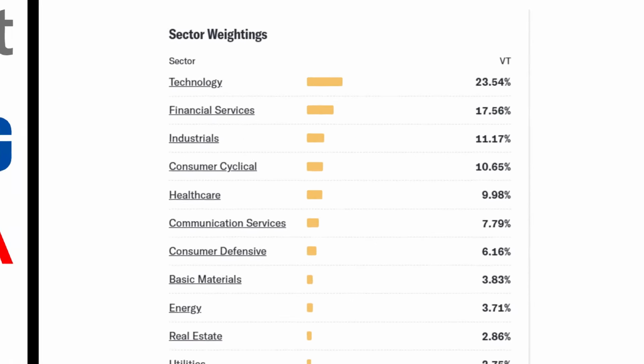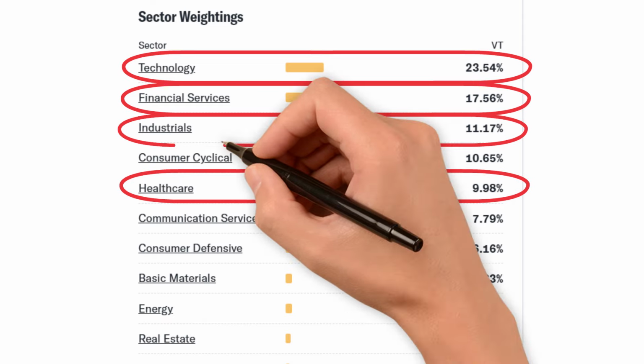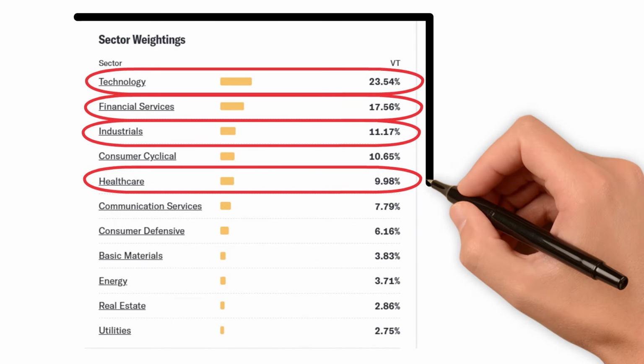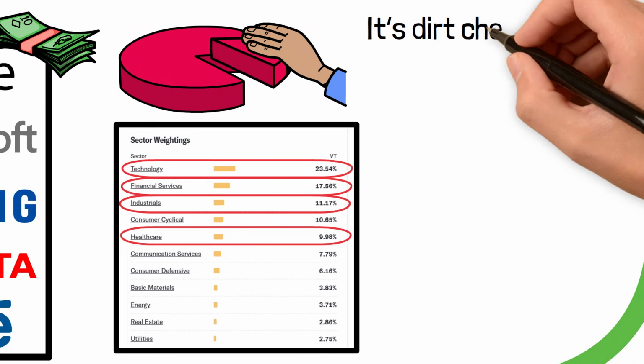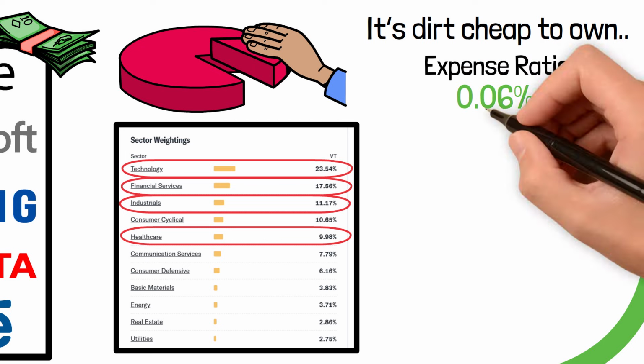Sector-wise, it leans toward technology, followed by financials, healthcare, and industrials. But no single sector dominates. That kind of diversification helps smooth out volatility and gives you exposure to global innovation and growth. And here's the kicker, it's dirt cheap to own. VT charges just a 0.06% expense ratio.